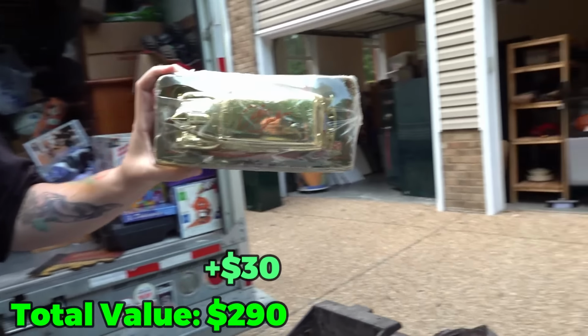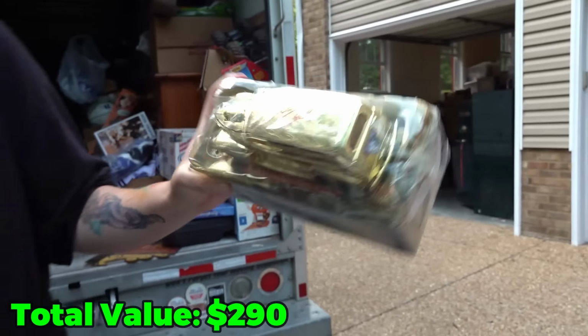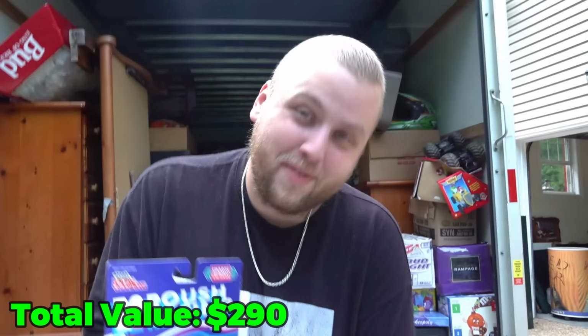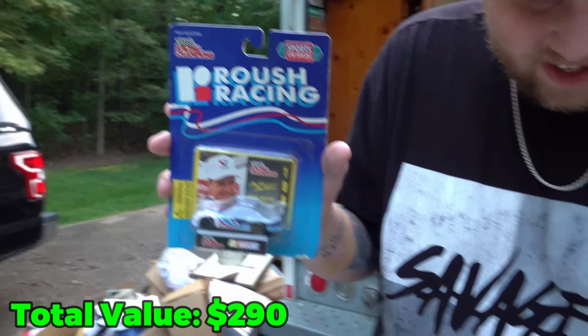That's printed, though. I was about to say, whoa, is that signed? But that would be pretty impressive if they signed it to the plastic. Unless they signed it before it was packaged, and put a red stroke on it. Pretty impressive. There's another race car right here.